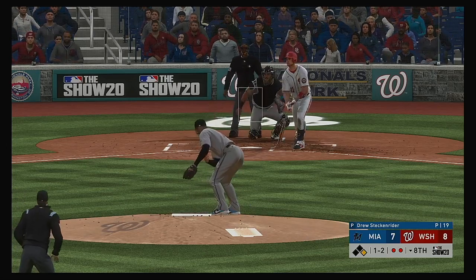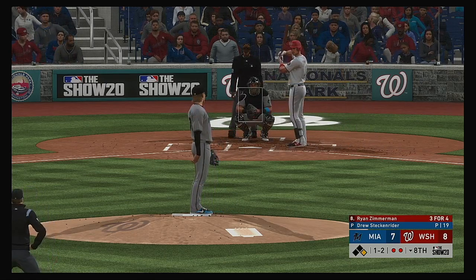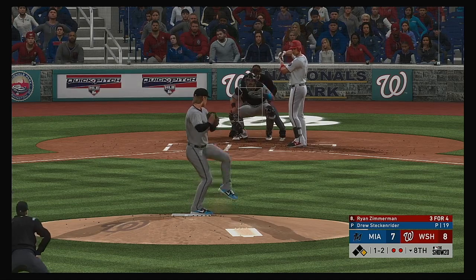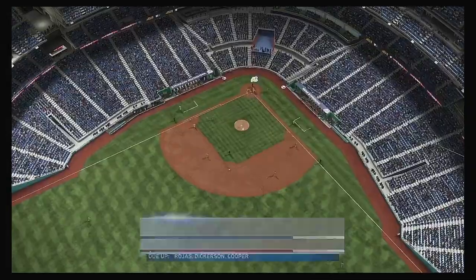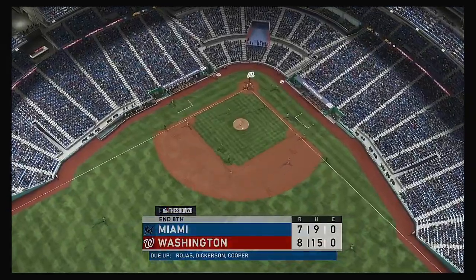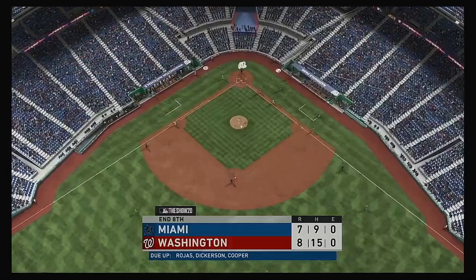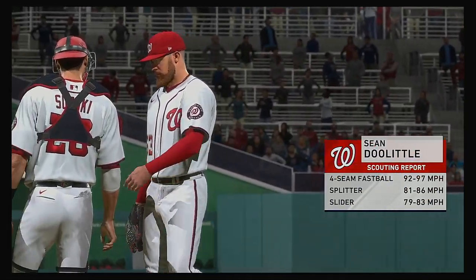When I broke into the league, not many guys were throwing that elevated fastball with that much velocity on it. The game has changed. He'll try again. 1-2. Got him looking, and that ends the inning. Sean Doolittle comes out of the bullpen to shut things down here in the 9th.